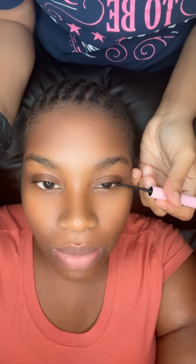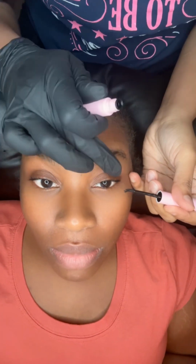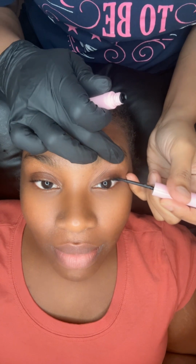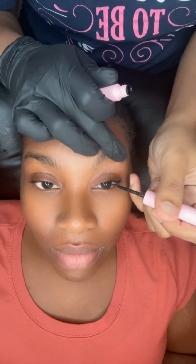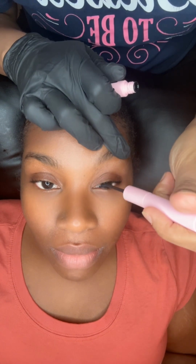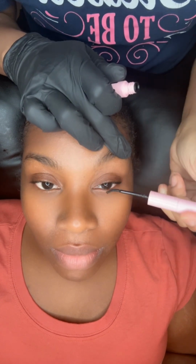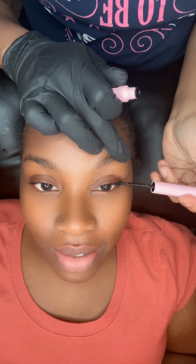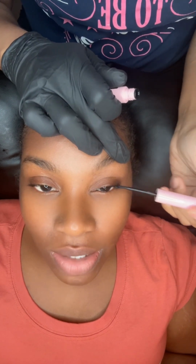So the process started out with her brushing on what looks like mascara, but it was actually some sort of eye glue. It wasn't uncomfortable at all. This process for most people, sometimes they get nervous or they get scared about it. I say the main thing is just focusing on keeping your eye open.